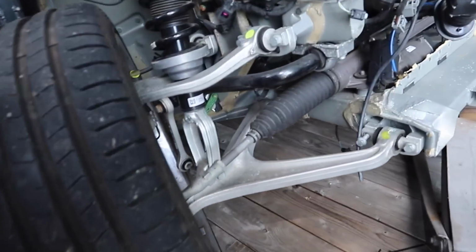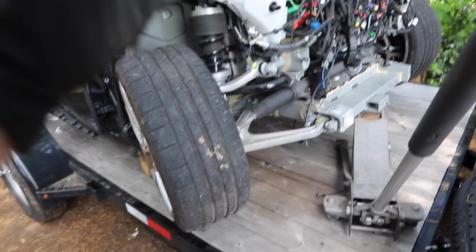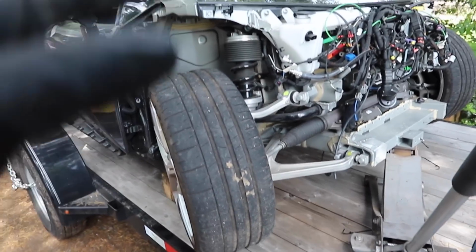So you can see we went ahead and just temporarily fitted all the suspension components back up in the front, just hand tighten the bolts down. That way it'll hold the wheel properly so we can roll it around. So the front's good to roll.